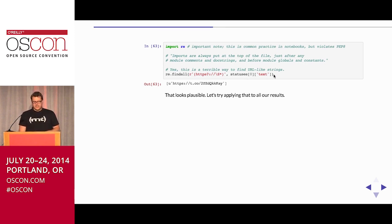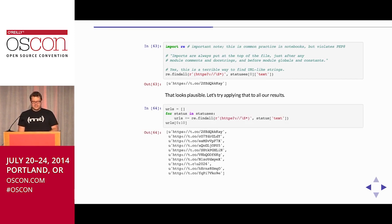But I am a little embarrassed by using an ugly regex to pull URL-looking things out of strings, but it works. But let's see what happens if I try applying that to all the results. So this is great. In the notebook, I've still got that statuses array. I haven't gone back out to Twitter. I'm just continuing to work iteratively with that same data.